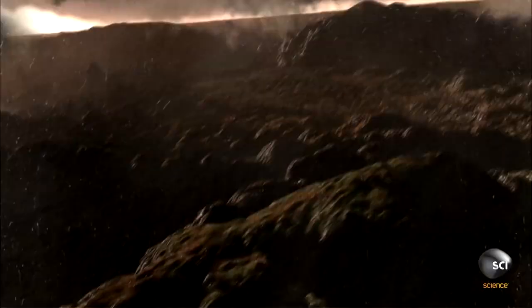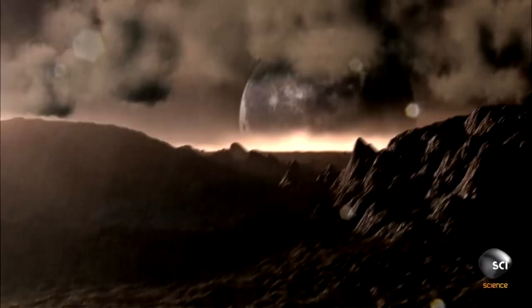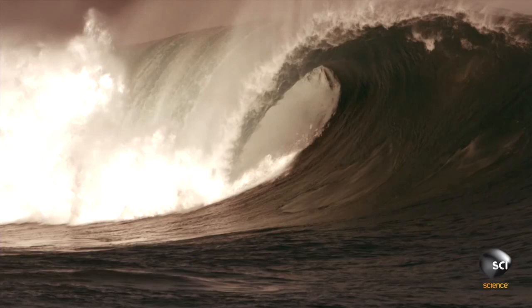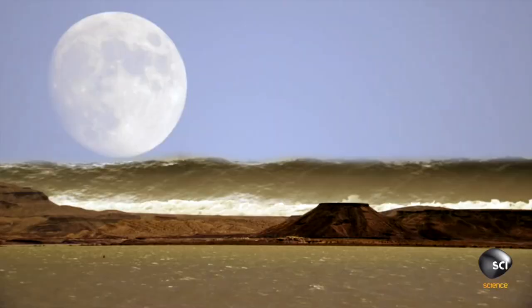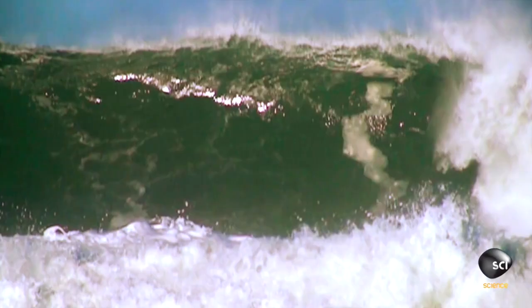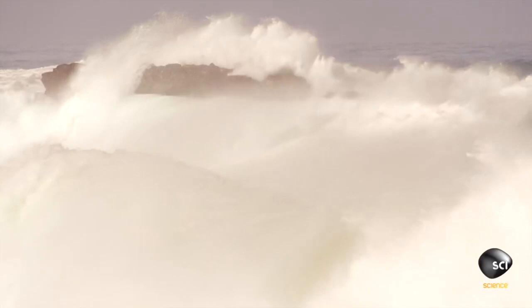The newly formed moon sits just 15,000 miles away, appearing much larger in the sky than it does today. Its gravity raises enormous tides in the Earth's warm, young oceans. In that era, the tides were not measured in feet, they were measured in miles. You'd have these massive tsunamis that would wash up on land and then wash back into the sea.